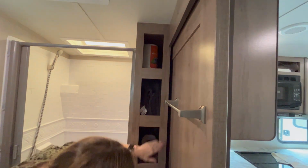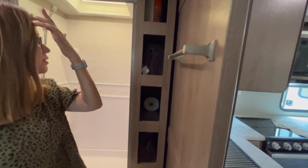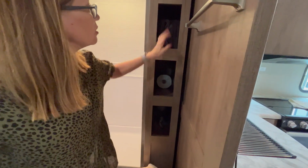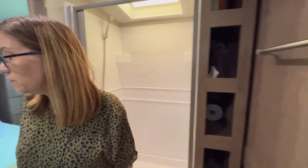And then we've got four here, and I have looked. You will hear people say, "Oh, these baskets from Target fit here," and they didn't fit here for me. But I think if we got soft-sided baskets, we could fit in there. But paper towels, toilet paper type stuff in there.